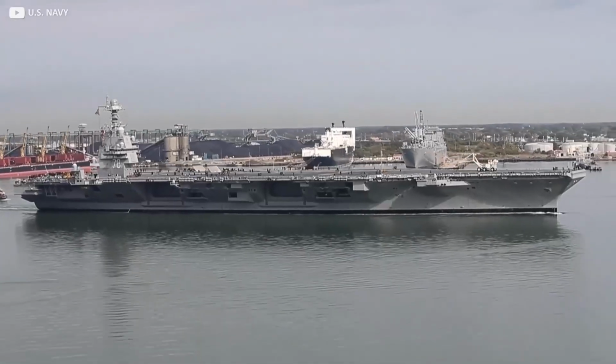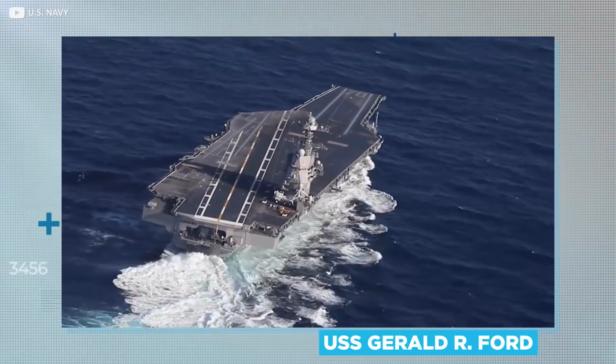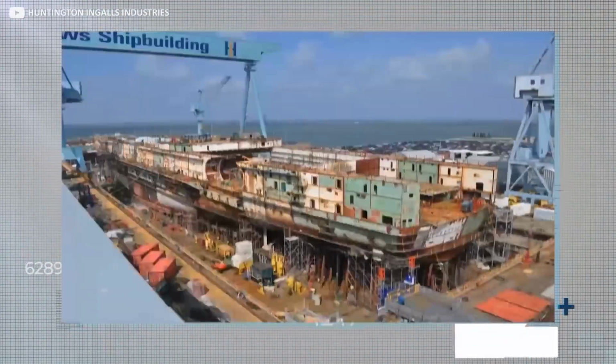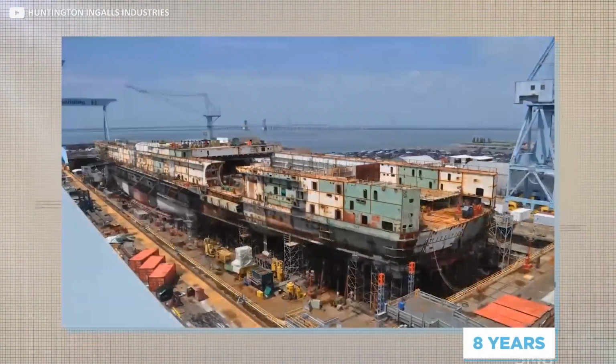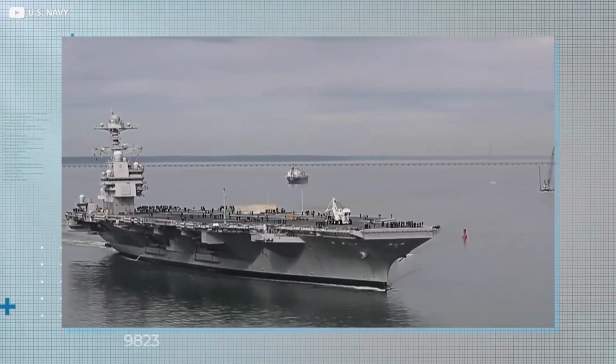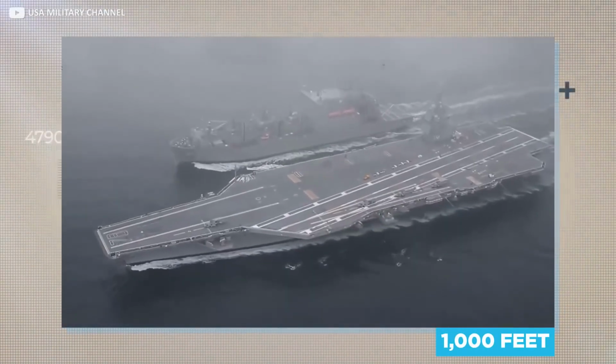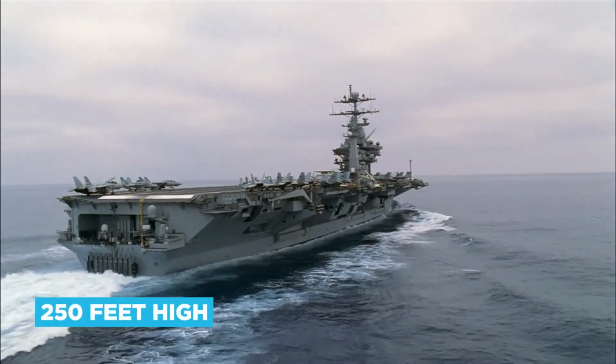As the world's largest aircraft carrier in the world's dominant navy, the USS Gerald R. Ford is gargantuan. The aircraft carrier took 8 years to build, several more years to test, and is large enough to tower over the biggest building in plenty of large towns. Named for the 38th President of the United States, the Gerald Ford is the lead ship of the US Navy. It clocks in at over 1,000 feet, or nearly 3 American football fields in length and nearly 250 feet high.